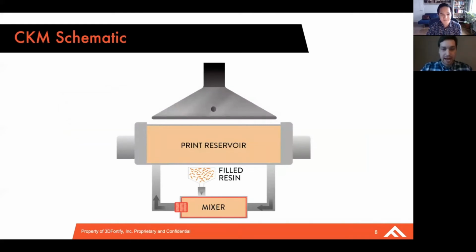This basic schematic shows how our CKM system works. We have a mixer in the system in that drawer where the user is pouring that filled resin into that funnel that you see there. That resin is then heated in that mixer, circulated up to the reservoir, and maintained throughout the printing process.